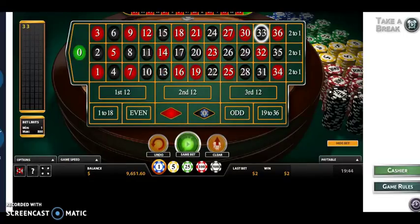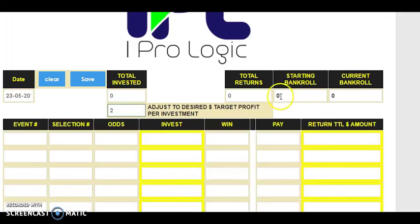So before we start playing the numbers, we're going to set the calculator up. Let's just do that. We're going to put a bankroll for now of 500. We're not saying that's what you're going to need. We're going to set the investment at 2, sorry. And for the odds, we're going to put in 35 to 1 because we're actually going to be playing the numbers. Okay, so it's asking for a $2 investment.